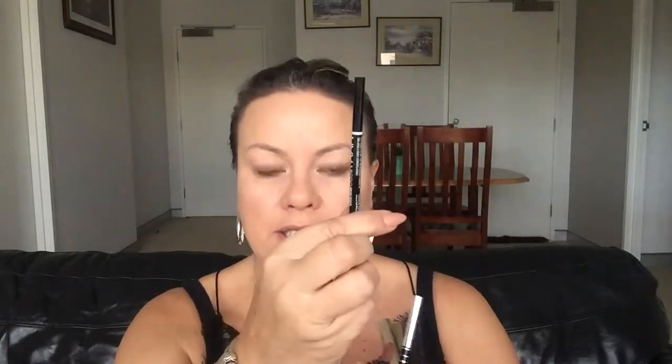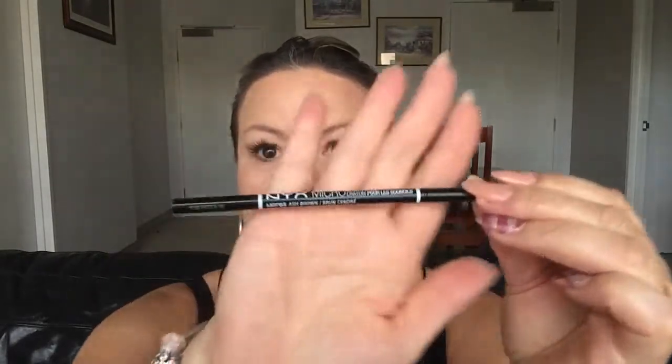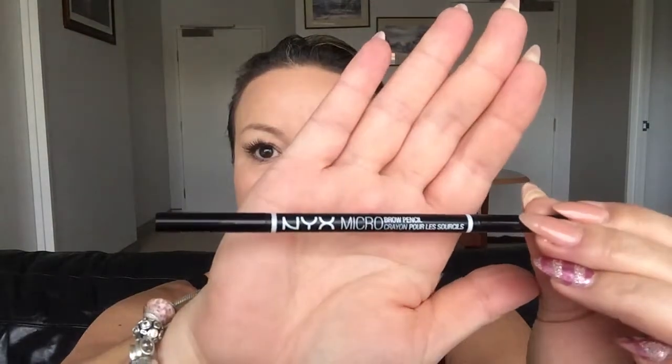Okay, also in here I have some pencils, which are just some eyeshadow sticks for a bit of option if I wanted them, an eyeliner, a lip liner, and my brow pencil. I will start with the brow pencil. Now I have discovered this brow pencil which I really love.